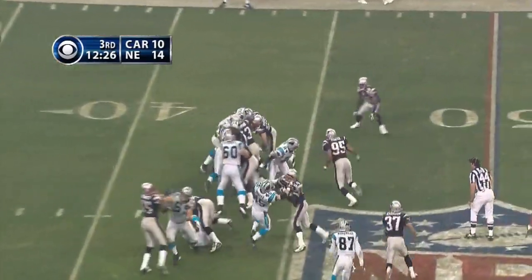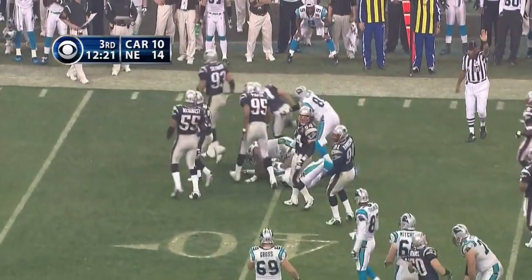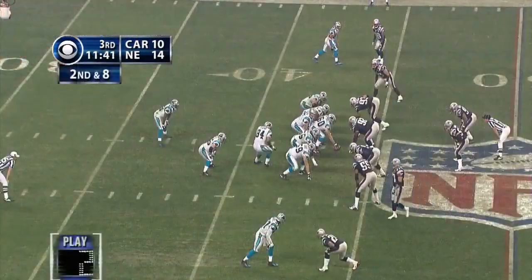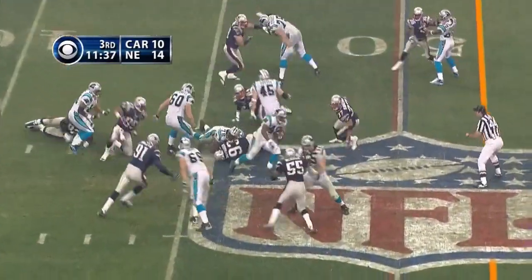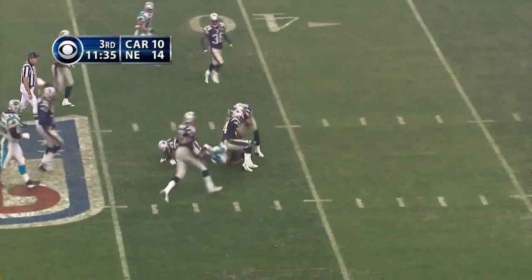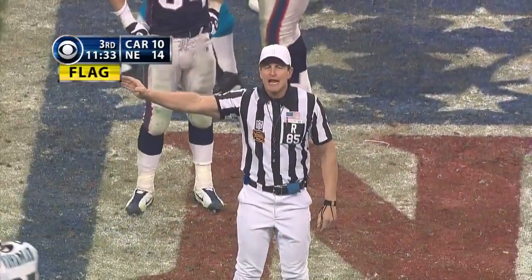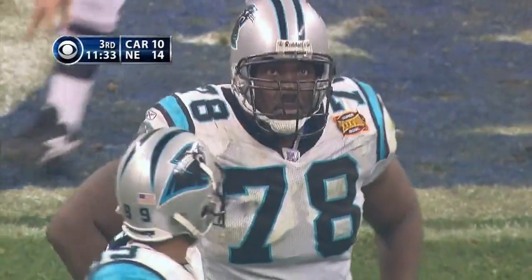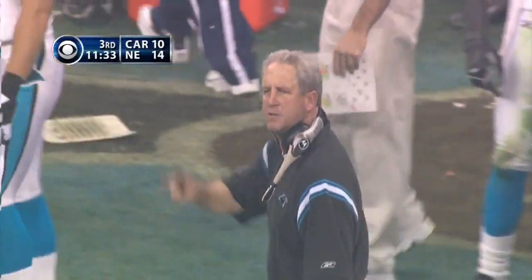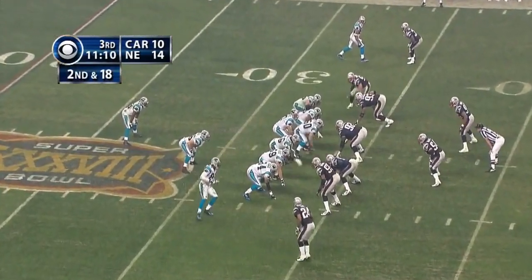Stephen Davis trying the left side and isn't going to get anything done there. Stallone started the game 1 of 9. He's been 4 of 6 since, and this is Davis again, and Davis bouncing off tacklers midfield. Penalty marker flies behind him as he moves to the 41-yard line. Offense, number 78. 10-yard penalty, repeat second down. Geno James, the 4th-year guard out of Auburn. We saw Brad Hoover being worked on the sideline. Chris Mangum replaces him in the backfield.